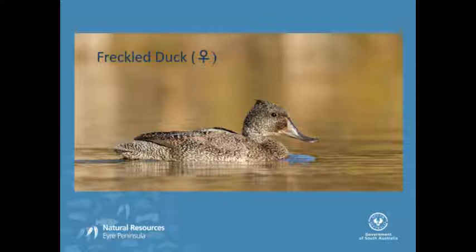We've got a really distinctive bill, that broad start, and you can even see that little point in the tip of the bill. It's a freckled duck, which are quite an uncommon bird. They have periods where they increase in number.